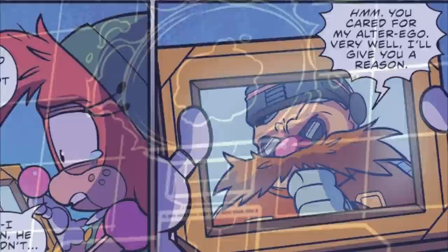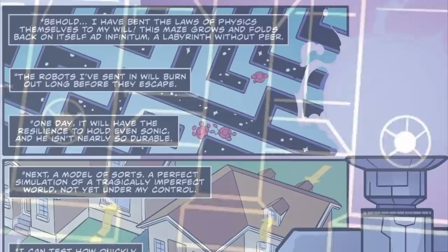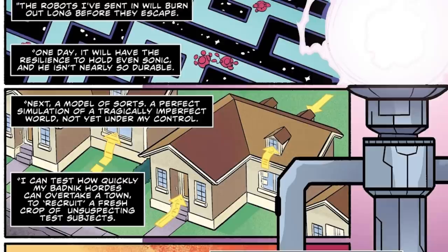He says, "Let me tell you about the tower you find yourself in. For a man of my intellectual caliber, the restraints of reality can, at times, become stifling. Merely tinkering within the limits of our banal world no longer satisfies, and that's where this place comes in." He goes on to say that he has bent the laws of physics themselves to his will. He has made a labyrinth without peer.